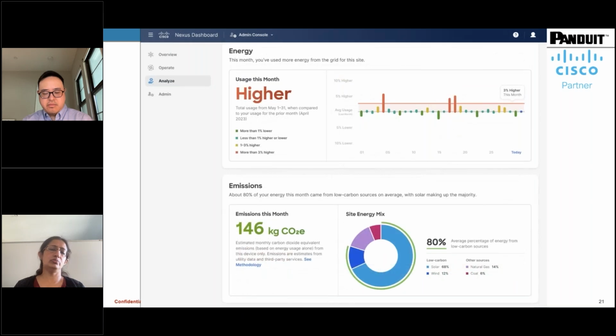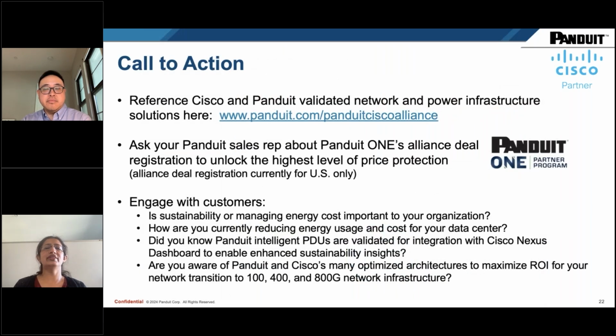And lastly, but most important to our customers who are looking at sustainability or have net zero goals, you can see the total emissions and the energy mix of your electricity provider. I think these are the important aspects of sustainability reports with Panduit integration. And with this, I will transition back to Mark.